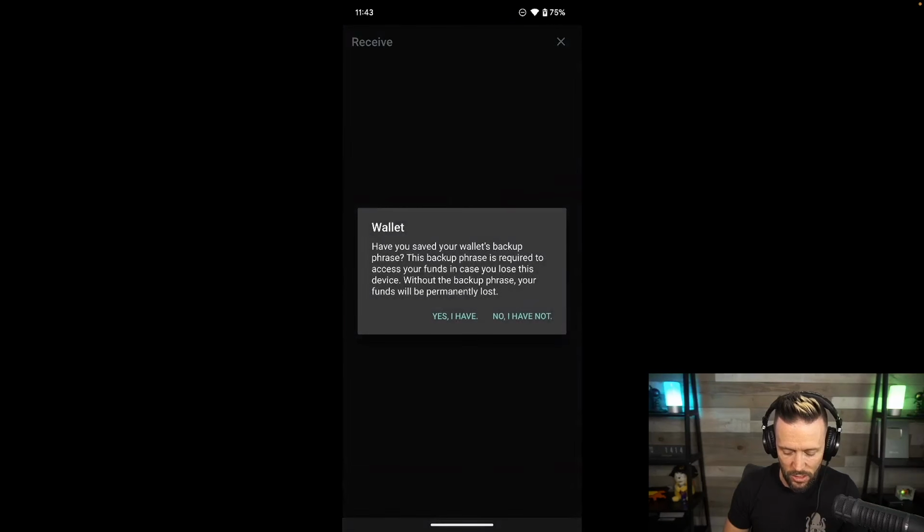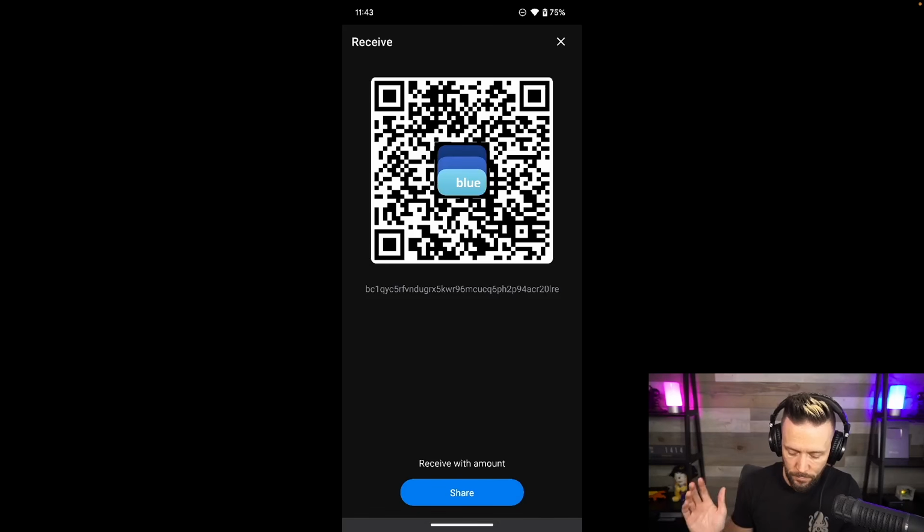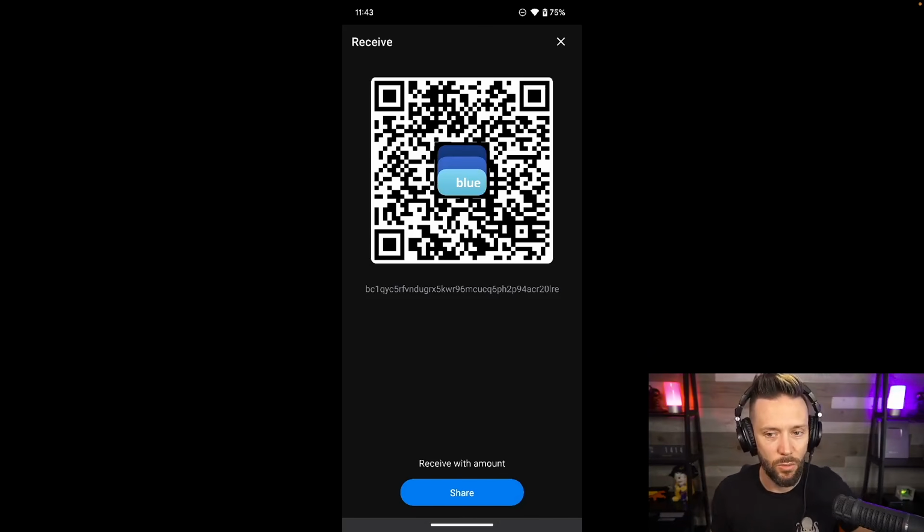If we do hit receive, it says, hey, have you saved your wallet's backup phrase? That is required to access your funds in case you lose your device. It shows this warning the first time that you go into this, and then after that, it will no longer do that. So I'll say, yes, I've done that. And so this is now our receive screen. It shows me a QR code and a string of digits down below it. Both of those are the same information, just represented differently.